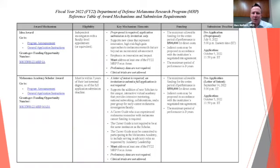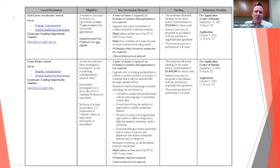They have this Melanoma Academy Scholar Award, which you can see the details there. Tanisha, we'll distribute this to everyone that registered after the call. If you go to the next slide, they also have a mid-career investigator award, which I think is really exciting.